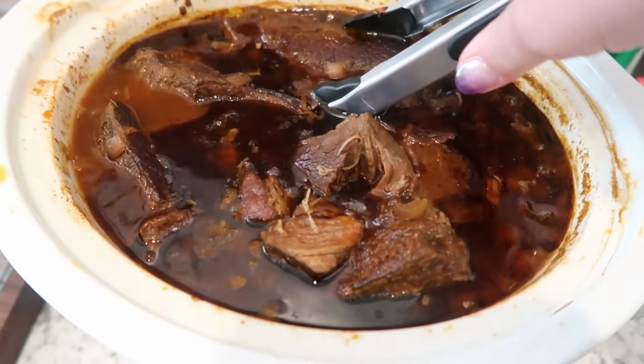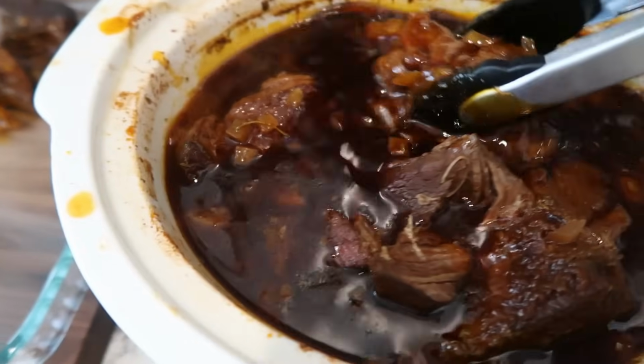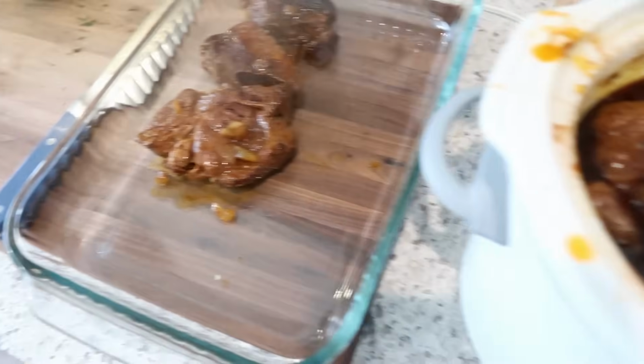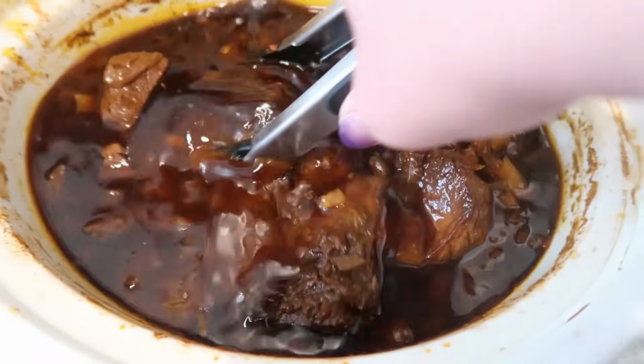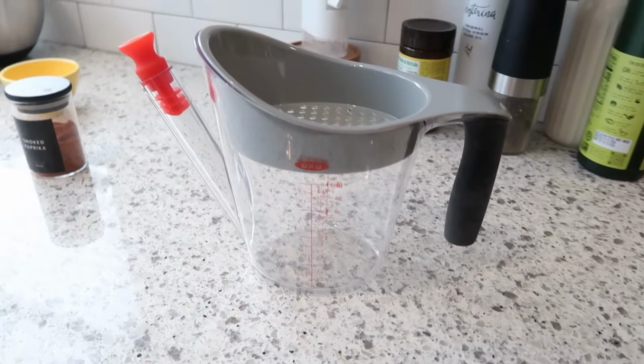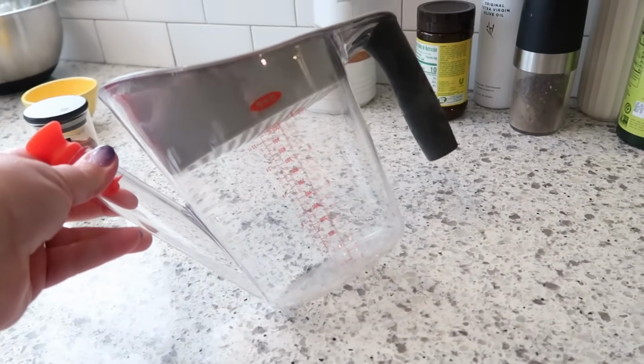Our beef birria is smelling delicious, and I did check this to make sure that the beef was tender. So we're gonna remove the beef from the liquid in the slow cooker and add it to a 9x13 dish over here so I can shred it. Okay, and then this is my fat separator, which I use fairly often when I make stuff in the crock pot like this. So I'll link this down below.